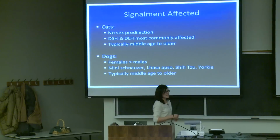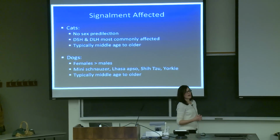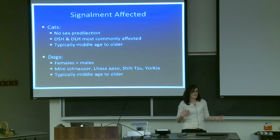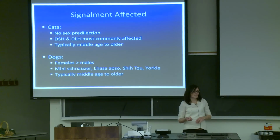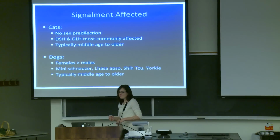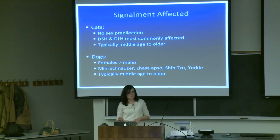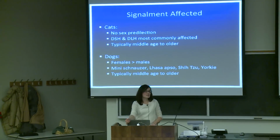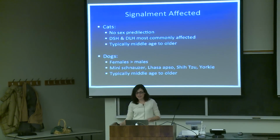The signalment that we see for cats is pretty variable. So cats that are presenting with nephroliths and ureteroliths, they can be either male or female. Domestic short hair and domestic long hair, in the literature anyway, seem to be most commonly represented, but that being said, they are also in most clinics the most common cats that are coming in. Usually they're middle-aged to older. So the case that we had on Friday with ureteroliths was a 9-year-old cat, very typical presentation age for these cats to come in.